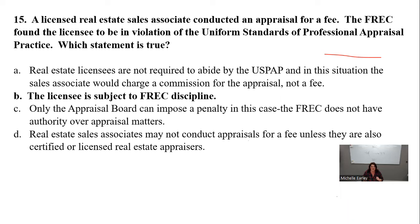So see how it's different than an appraisal? The question on the state exam is this, always. Can we, as sales associates, call a CMA an appraisal? You say, well, no, that's ridiculous. An appraisal is one thing, and a CMA is a completely different thing.